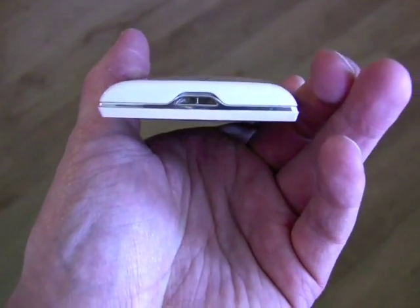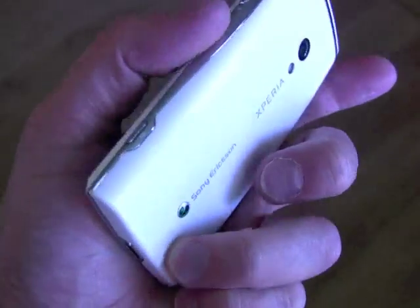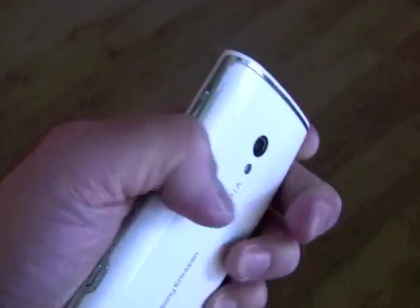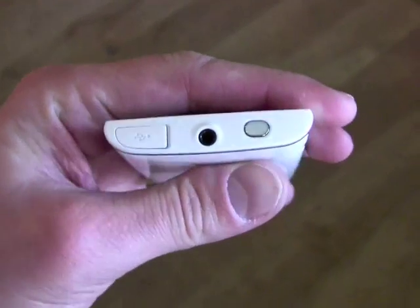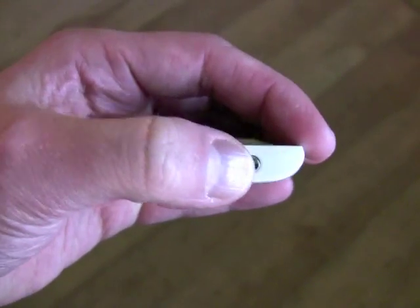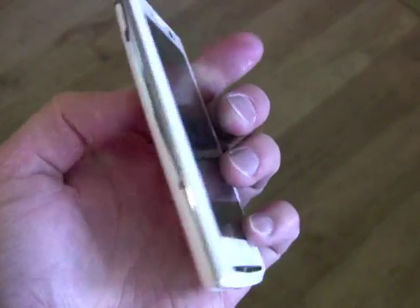On the bottom is the speaker. We've got a very hard to see camera button here and a volume toggle here. These buttons feel pretty good. On the top we have the USB port, 3.5mm headset jack, and locking and power key. And on the left there are actually no buttons at all.